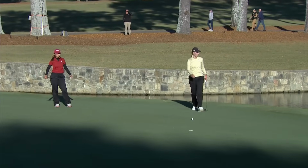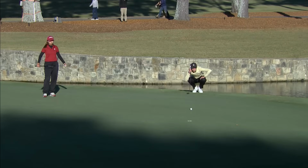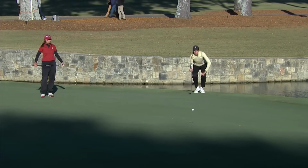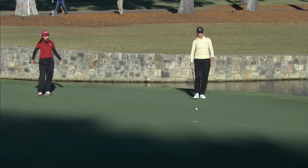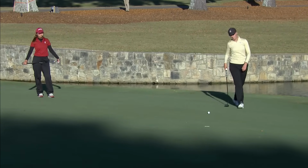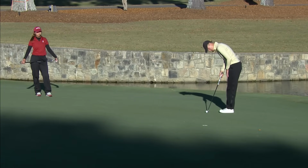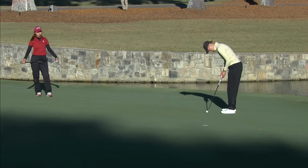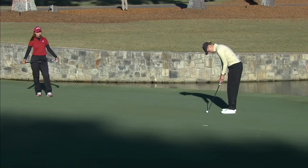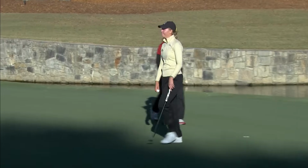Right to left, just outside the hole. I don't think she can ignore it. She slammed it in the back of the cup on the previous hole with some pace. And as Amelia said earlier, this part of the game for Ann Stair Dundonnan has vastly improved from her freshman year to this her sophomore season. This for par. Really solid by Ann Stair Dundonnan.